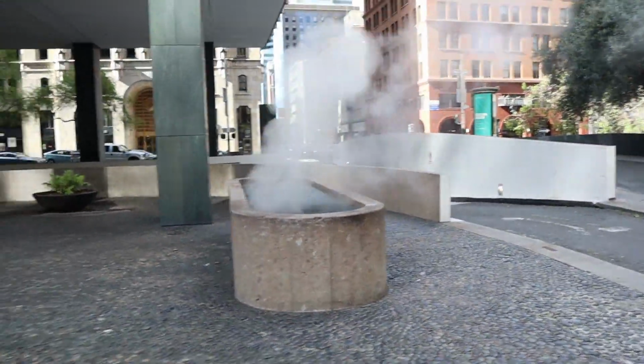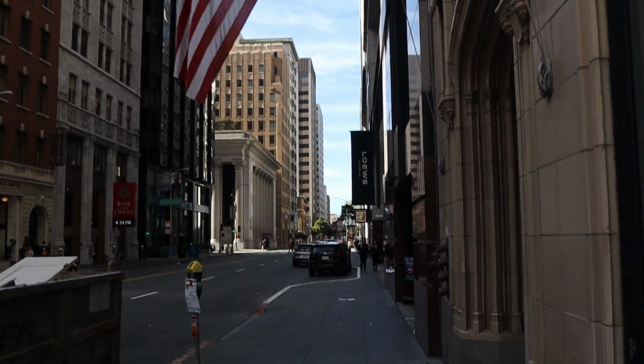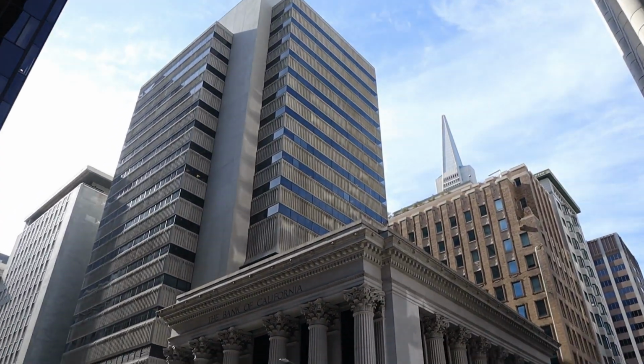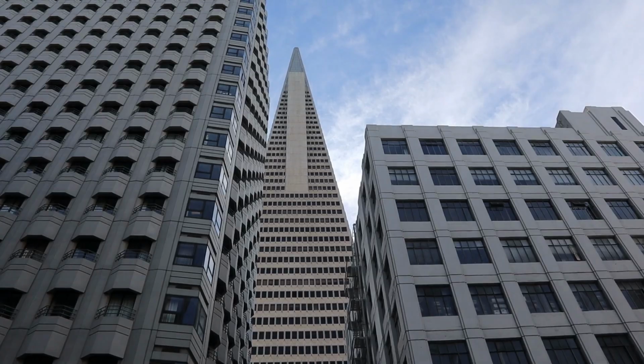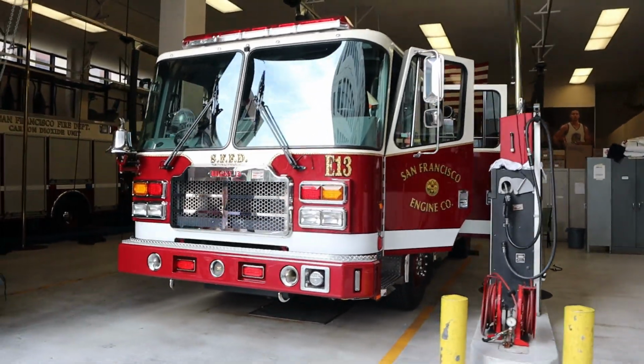Next up is going to be downtown, and this is actually my final thing for this free guide. The architecture, especially in the financial district, is absolutely stunning. You could just wander around here and take in things like the Bank of America, or Bank of California, sorry. There are just so many amazing buildings.